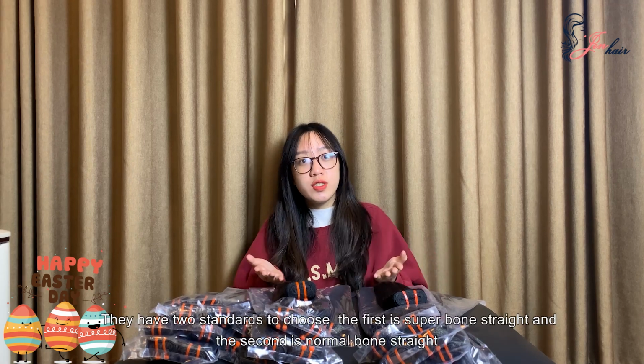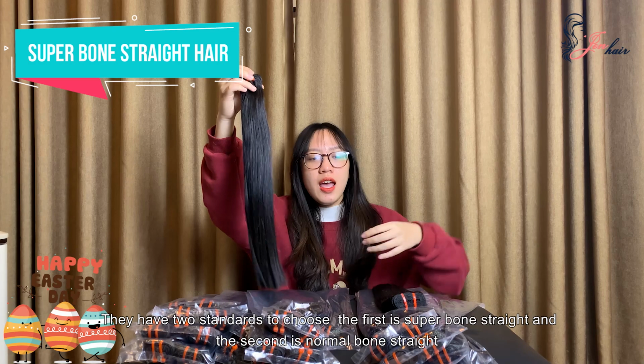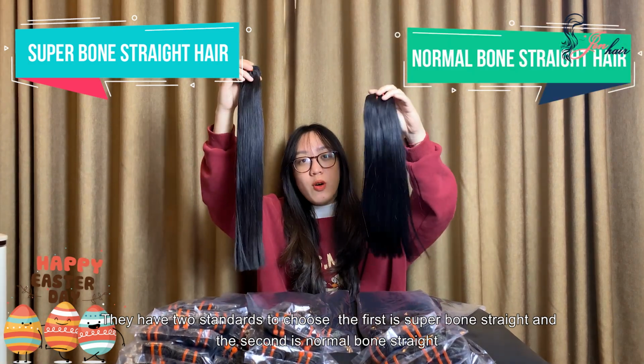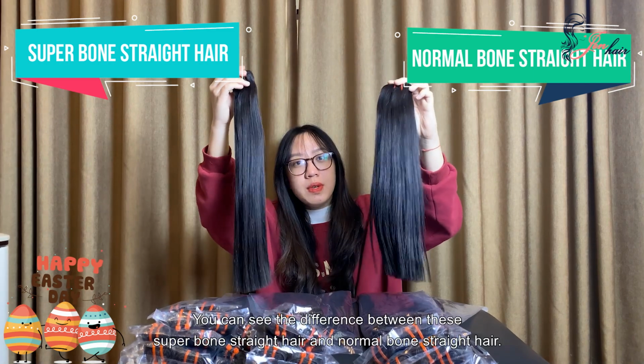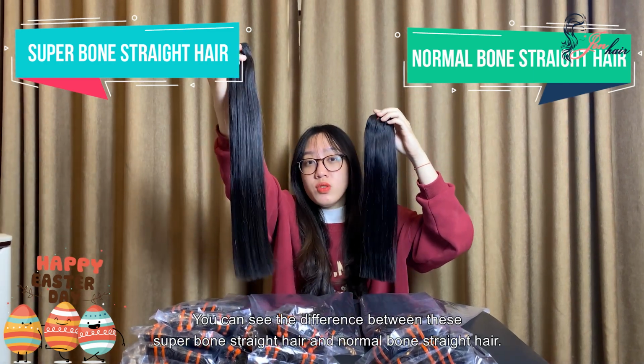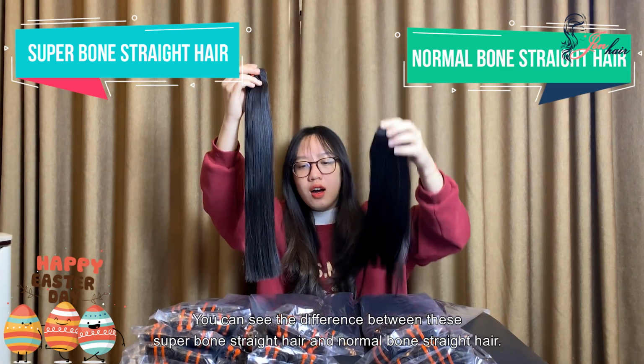This one is Bond Straight Hair in natural black color. There are two standards to choose from. The first is the super Bond Straight Hair and the second is the normal Bond Straight Hair. You can see the difference between the super Bond Straight Hair and the normal Bond Straight Hair.